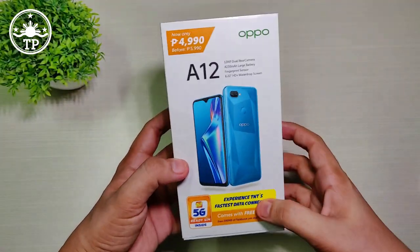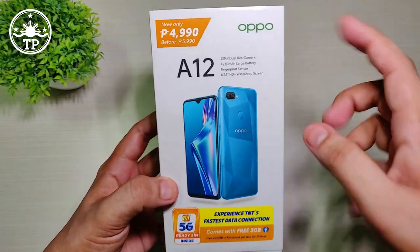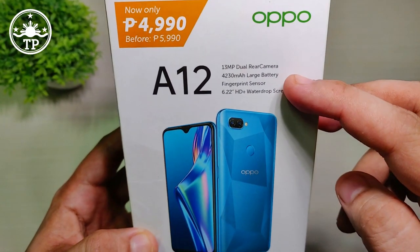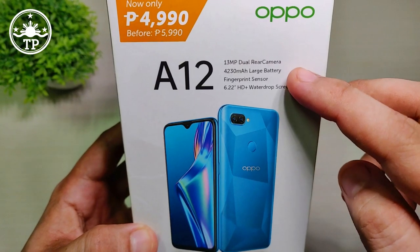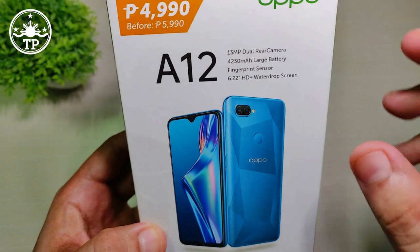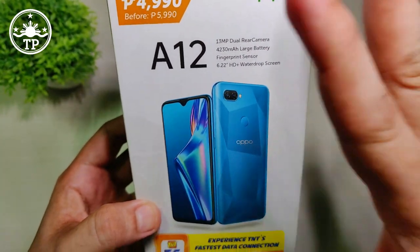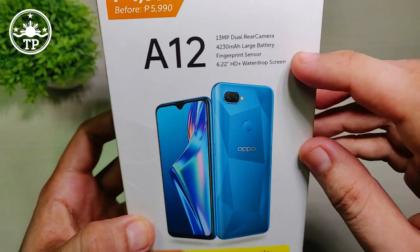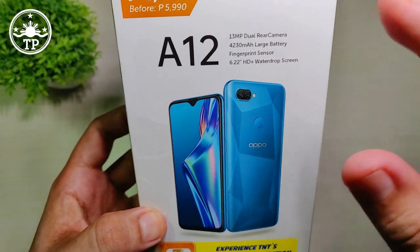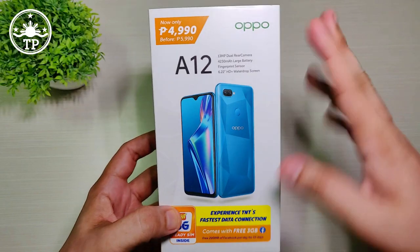Okay, so this is the paper sleeve on top of the handset inside. Let me just show it to you. So you have the image of the handset here. Then these are the four key features of this phone. You have the 13 megapixel dual rear camera, the very large 4230 milliamp hours battery pack. This phone also has a fingerprint sensor, which adds a veritable layer of protection for the user. And then finally, this one has a large 6.22-inch HD Plus water drop screen. Alright, so that's the face.